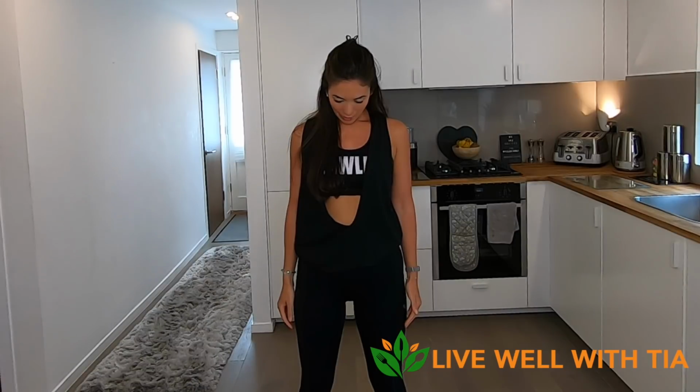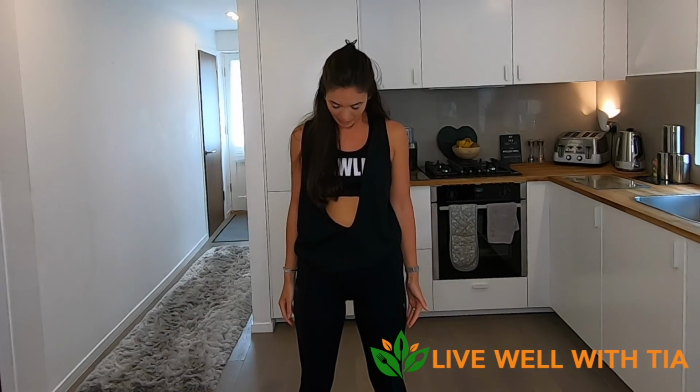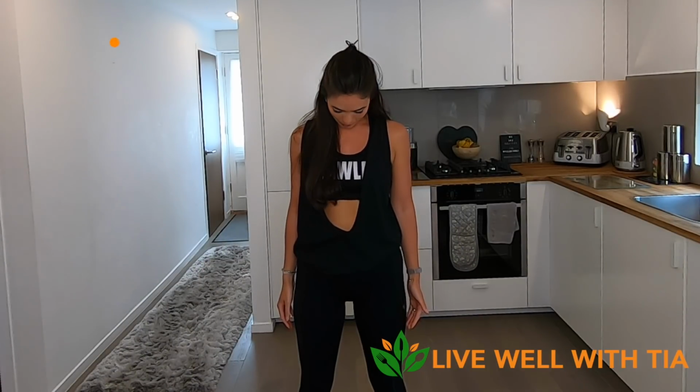So the first exercise we're going to do is you're just going to take a deep breath in, and on the exhale you're going to drop that chin down. Inhale, exhale and look up. And we're just going to repeat this movement several times before we go into the static stretch. Just looking up, keeping your shoulders relaxed, and the head goes down.